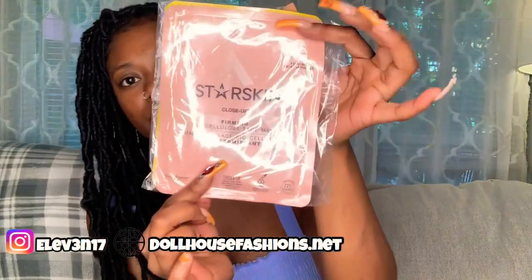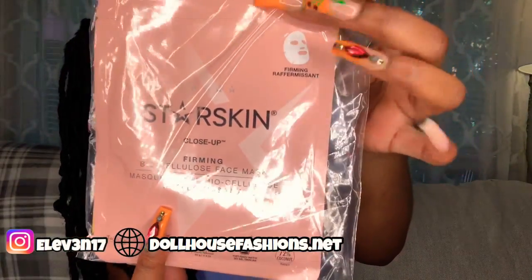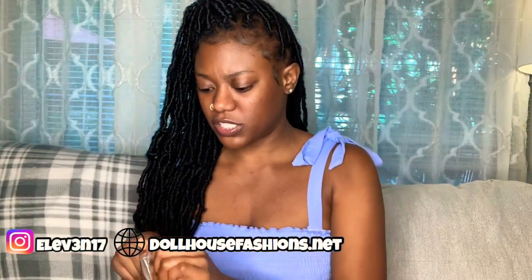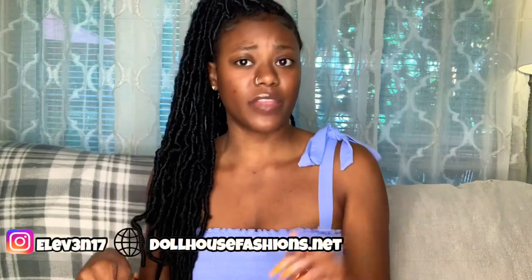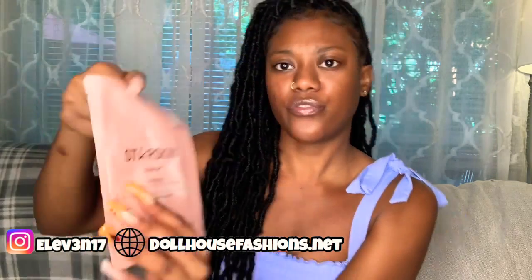I've got some face mask. Cute, from the company Starskin, some Starskin mask. All right, and let's open them up, see which flavors we got, because masks are flavors, honey. Let's see. There's two of them. The first mask is for close-up, so a firming mask. Cute, firming. I love mask.